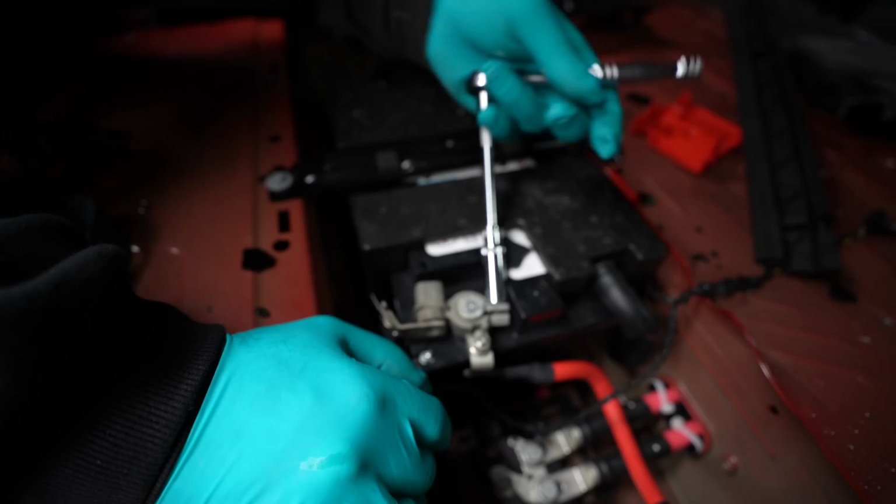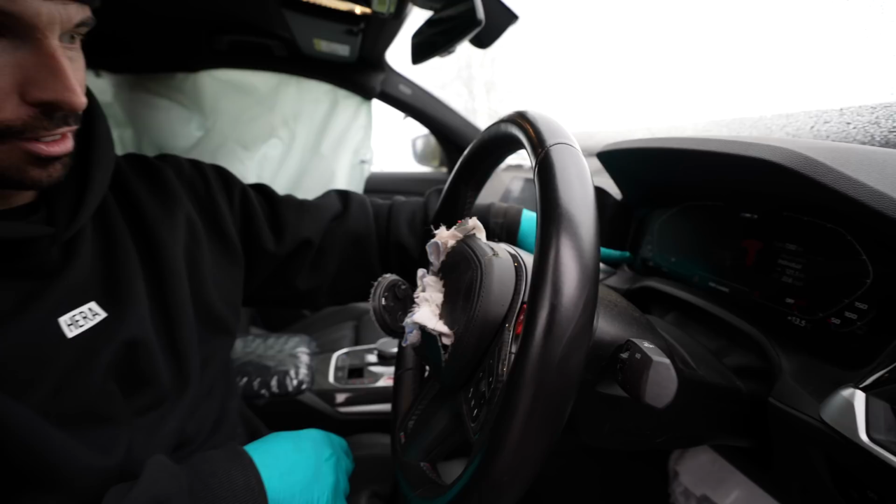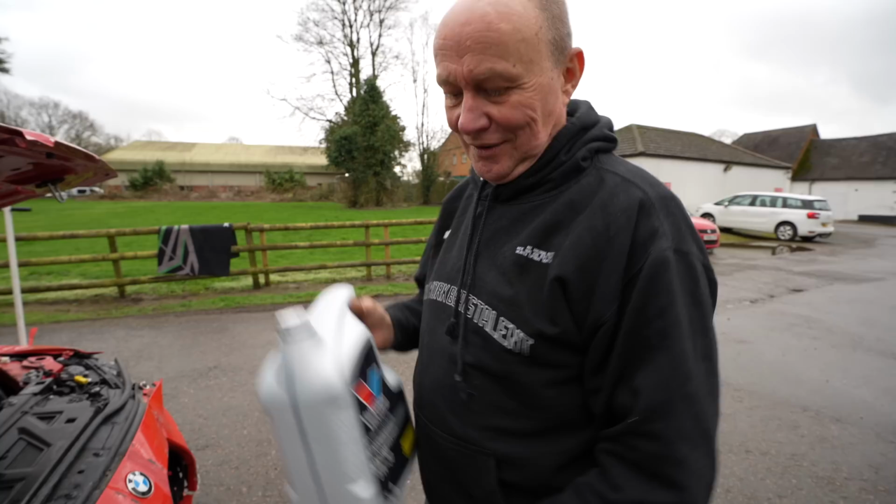Right, we got power. Add coolant, it says, so we got no coolant. Does it say add oil? Oh, I got half a tank of fuel. It also says we have 7,000 miles on the clock, not 4,000. But this all adds to the story later on in the video.